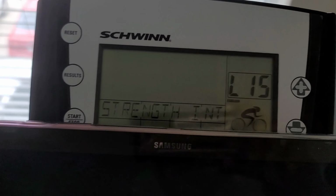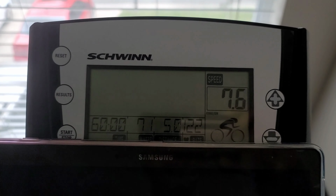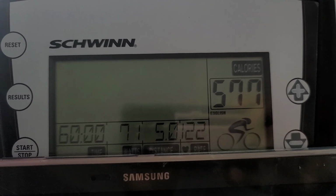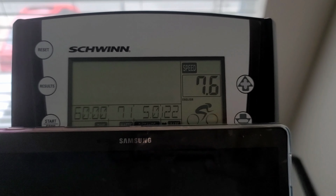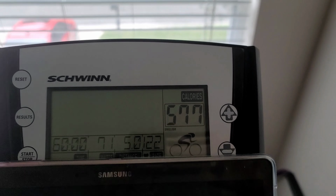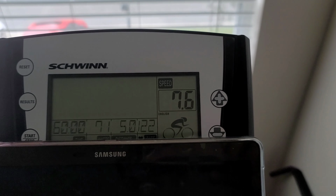All right, guys, happy Monday. I did level 15 today, strength interval. Whew. 5 miles, 577 calories. Switching my workouts up a little bit, going from climbing the mountain to strength interval. So feels good to start my day off on the right foot. Praise the Lord. Let's go ahead and get going.